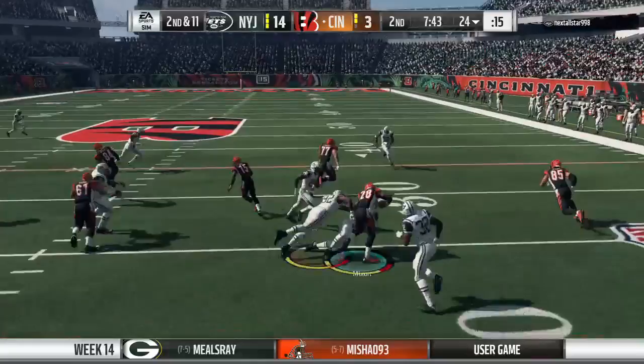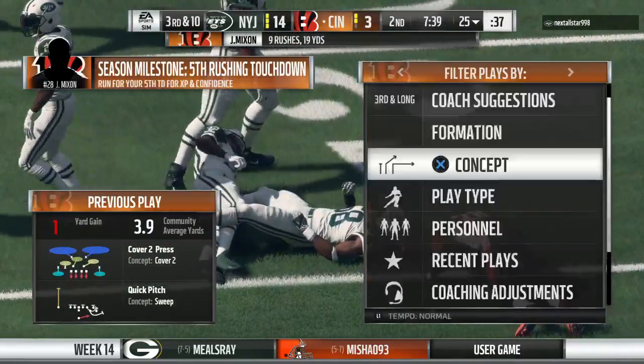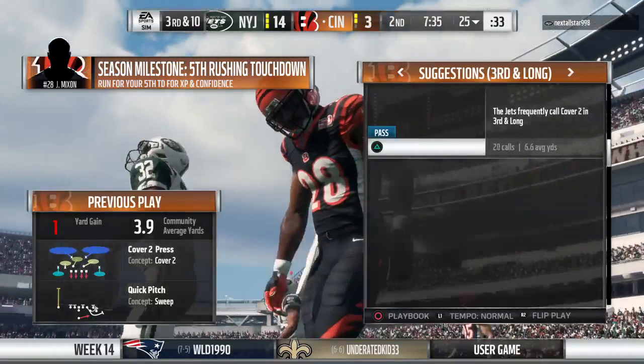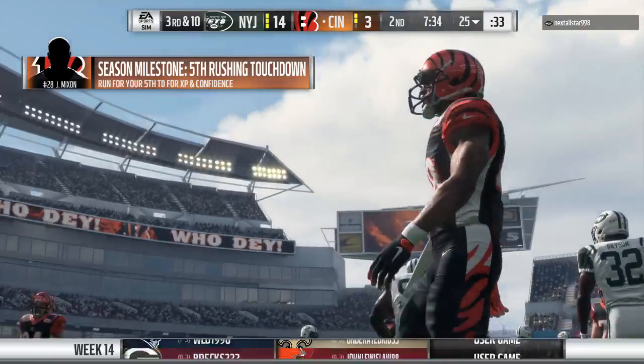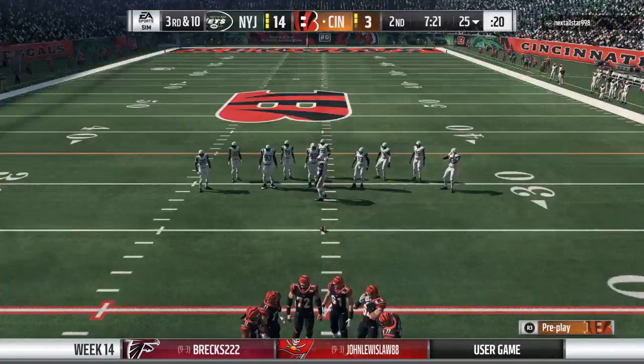The toss play to Mixon. Nowhere to go that time. Might have gotten a yard up to the 25. Well, he hasn't made much of an impact in the running game thus far, and after that last run, not much is going to change in that area. He hasn't been able to get anything going, and really the offensive line not helping him much.